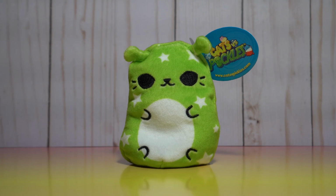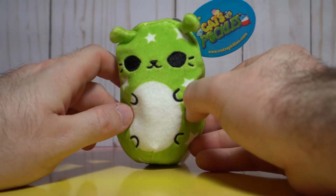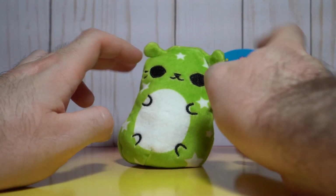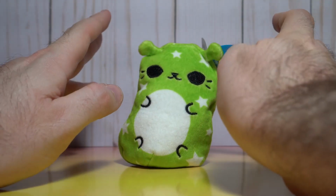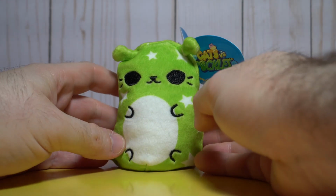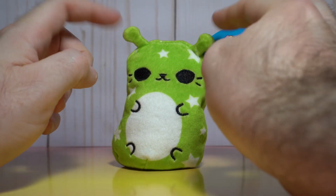Now, Zunar here was actually the kitty that sold me the most on this line when I was looking at all of the various little friends. I saw this really fun little star alien cat design, and I thought I had to have it. Who would have thought that it would be the first one that I found in the wild after looking for so long? Here it is, almost kind of a bit like Shrek vibes.